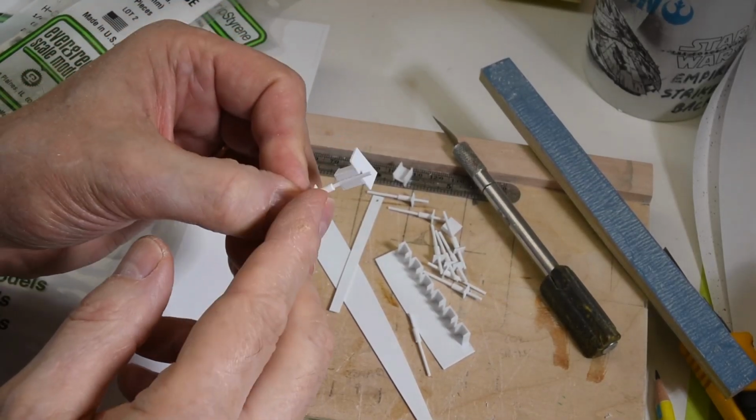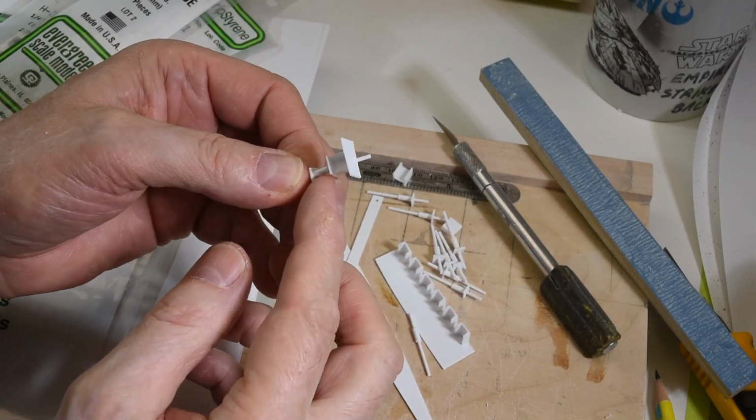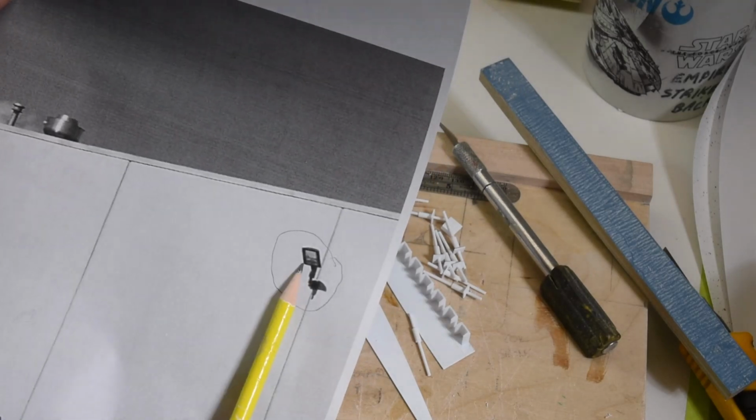Okay, so I wanted to show you how I made up these light boxes. I'm going to make up a dozen or so of them, or 10, for along the top of the warehouse. I'll show you the photo here. You can see right here.